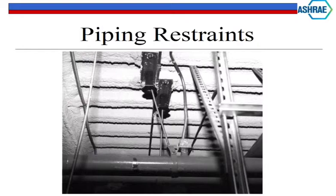If this had been a threaded rod right up into the ceiling, it's more of a possibility it would have fatigued itself and broken off.